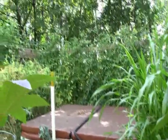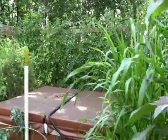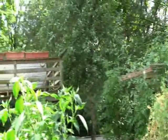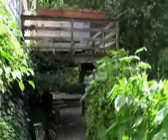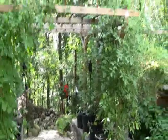That's where the hot tub hides. And in the background, right over there, that's all my tomato plants. And I got more tomatoes growing up on that trellis right there. Pergola. In my deck. Take a little walk around here. I'm going to keep going until I run out of battery life. I'm just about to go out of battery.